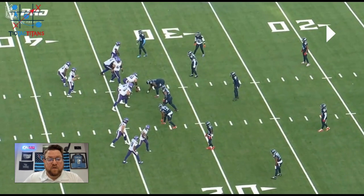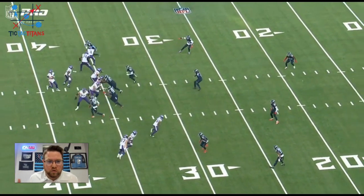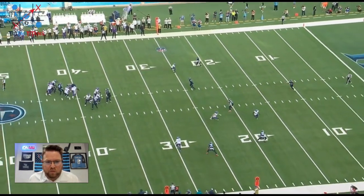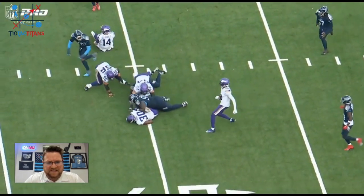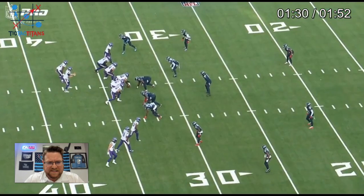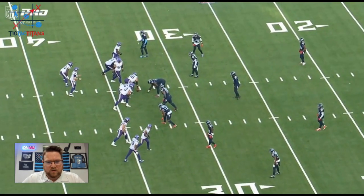Final play of the Tic Tac 4-pack is a sack from Arden Key that should have been a fumble to the Tennessee Titans. Again, the Titans got screwed by the referees in this game. That ball is clearly out, and for them to say that Sam Darnold regained possession while he was falling down and bumbling the football, I think is absolutely ridiculous.